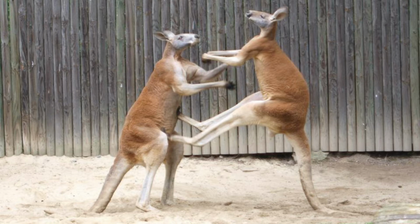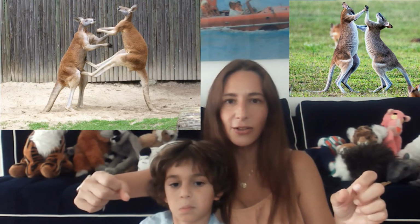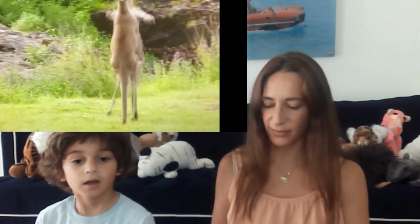Male kangaroos fight other males. They box by balancing on their tails and they use all 4 legs. They use their front claws to bring them over and then they stand on their tails and kick with their powerful legs. What are they doing, Maxwell?